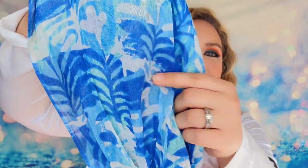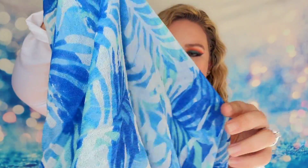So next up, we have this product inside of our box. This is a shawl that you were able to customize when you purchased this box. They had it in blue and also in pink. So this is gonna be the blue one that I'm gonna share with you guys. I love this color of blue. It is so pretty. It's vibrant. It's got like this palm leaf design on here as well.